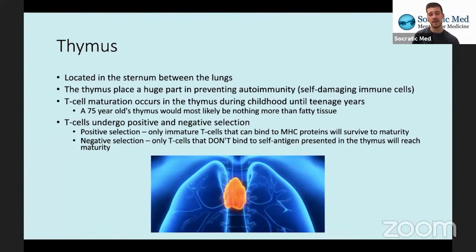Once you reach adulthood, you basically have all of your matured T cells circulating in your body. And the thymus plays a huge part in preventing autoimmunity, which is self-damaging immune cells, which we'll talk about in a little bit. T cell maturation occurs in the thymus during childhood until about the teenage years. So like I said before, a 75-year-old's thymus would most likely be nothing more than fatty tissue. And that was why it was so elusive to scientists that were trying to study it for so long, because they didn't really know that it was part of the immune system. They didn't know what the function was. So they were only looking at adults, so they weren't really thinking to look at children.